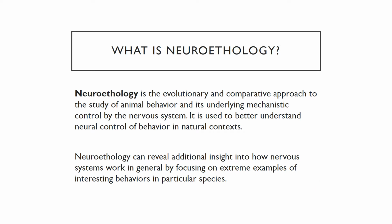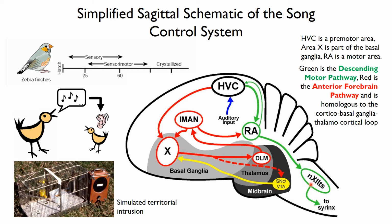But first, we have already done a little bit of neuroethology in this class. So the song control system is considered to be one of the premier examples of neuroethology. It's studying this specific brain circuit that's used for producing learned vocalizations in these animals. It's learned. We can look at it in a natural context, and we learned a little bit about that using simulated territorial intrusions. And then we also learned about the basic circuits that underlie this, the descending motor pathway in green, and the anterior forebrain pathway, which is homologous to the cortical basal ganglia thalamocortical loop in mammals.